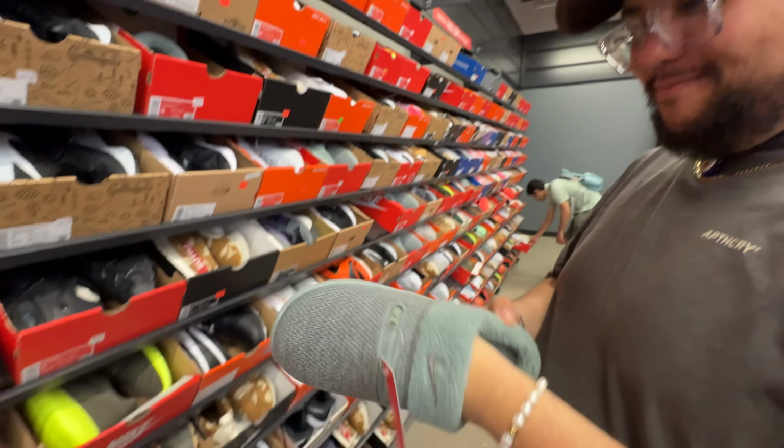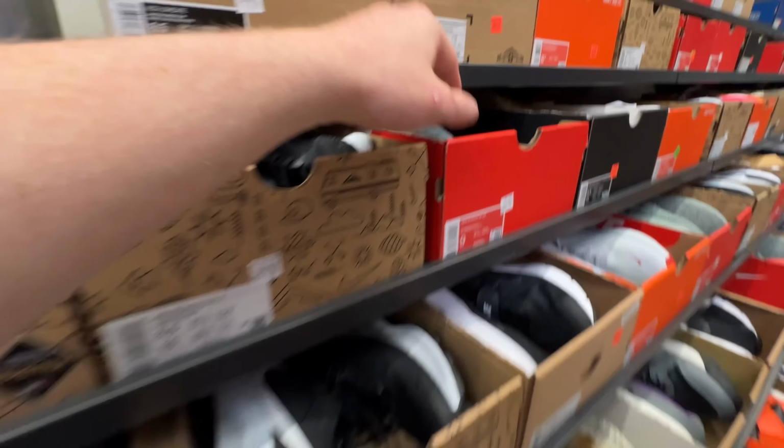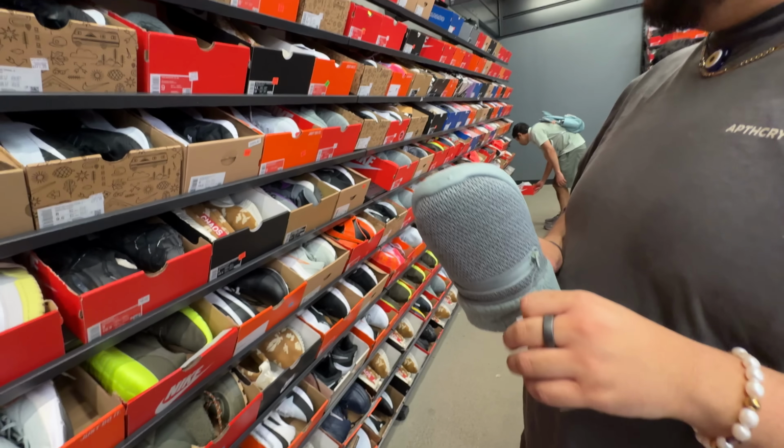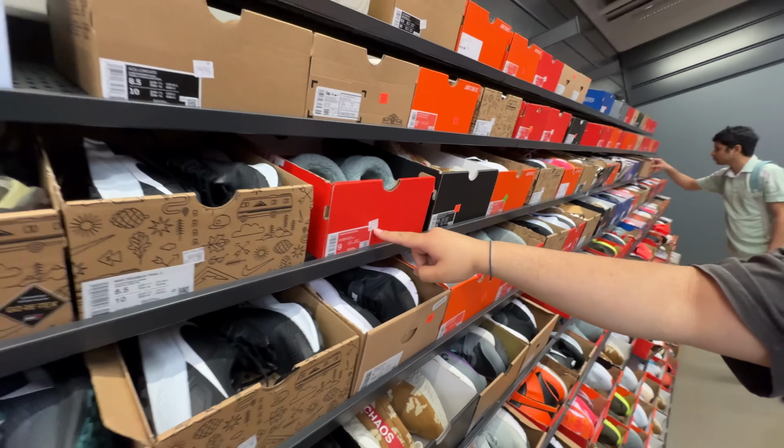Yeah, you should cop. But it's like a winter slipper. It's the Burrow. Okay. How much? 49, 40% off 49. $20 off. It's not bad. No, $20 off? 30 off 50. Yeah, 30.